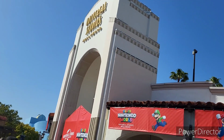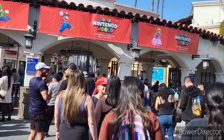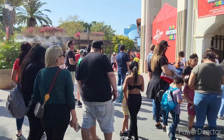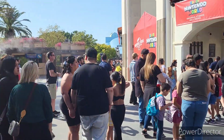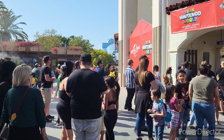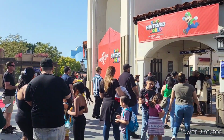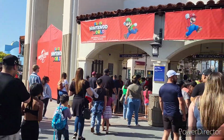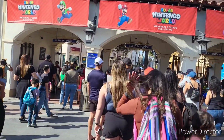Yikes. Look how busy it is to get into the theme park right now. There are just lines right here. I think they just opened up over there, which, yeah, dang it. They just opened up, but if we get there, it's just going to be longer. Don't worry, we're going to head into the theme park in a minute.